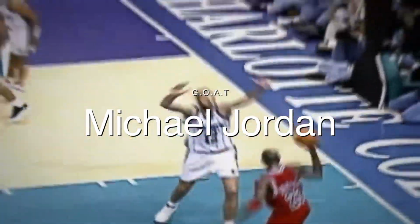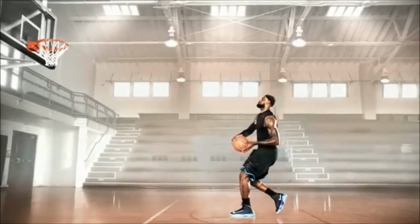At 6'6" and 216 pounds, Michael Jordan represented the prototypical shooting guard position to a T, but with his gifted leaping ability, Jordan also possessed an often overlooked ability of speed. Jordan's speed is one of the largest contributions to his famed leaping ability, which is measured at a ridiculous 48-inch vertical. To put that in perspective, LeBron, who is also known for his ascending dunks, checks in at 8 inches less at 40 inches.